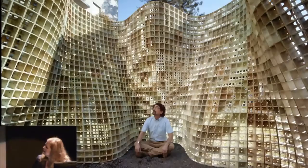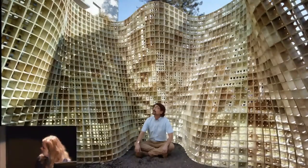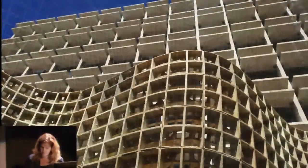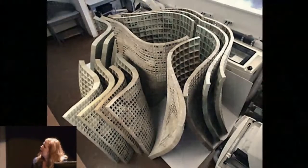This is the interior. So from the interior, you don't read the leaf pattern quite as much, but you do see the structural grid. So each block that you see here is divided into 4 quadrants, and there's a structural grid or a cross inside each block, which gives it additional strength. And here's the new and the old together. So the 3D printed cement block of Bloom next to Worcester Hall at Berkeley.